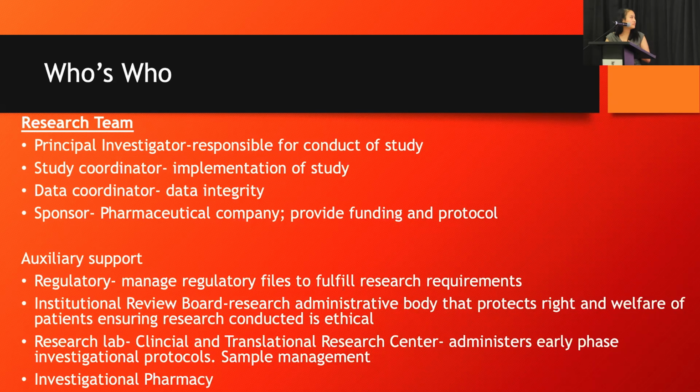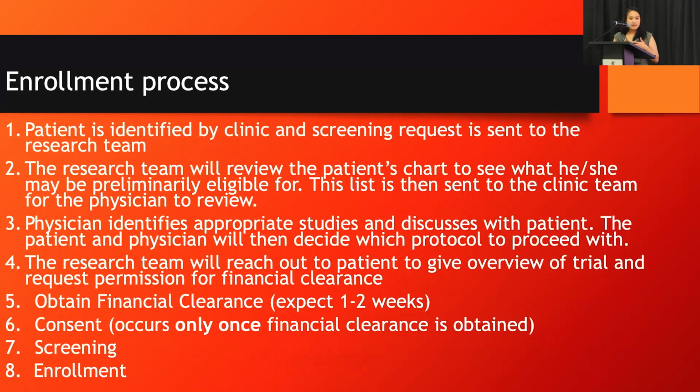The enrollment process is a little bit extensive, but what happens at our site is a patient is first identified by the clinic team. The patient might have an interest in the trial, or the clinic team might determine this patient might be eligible for a specific trial they have in mind. A screening request is sent to the research team to look at the patient's chart and see what trials they may preliminarily meet eligibility for. At that time, we'll compile a list for the clinic team to review, and the physician will discuss with the patient which protocol would be best.